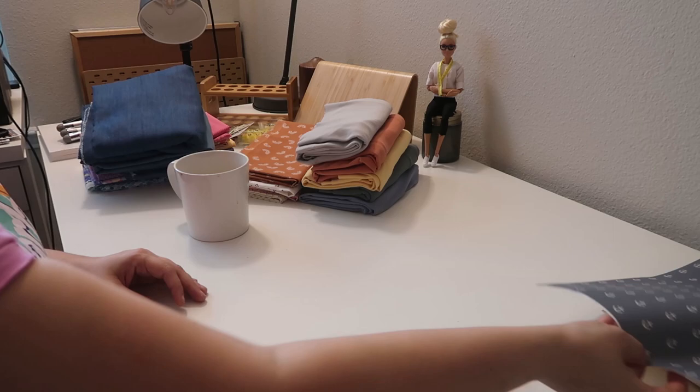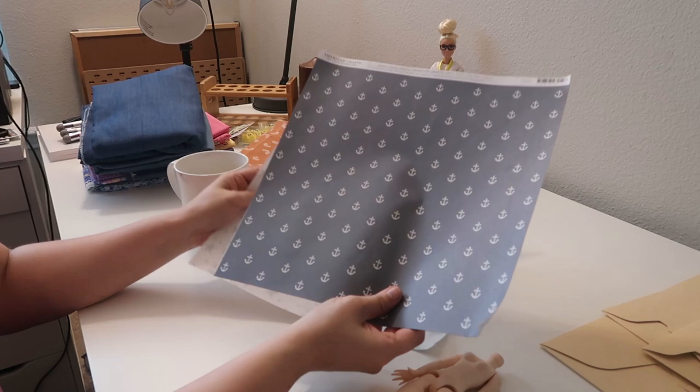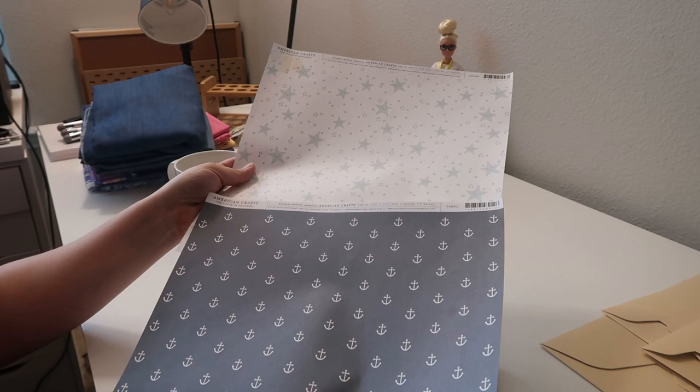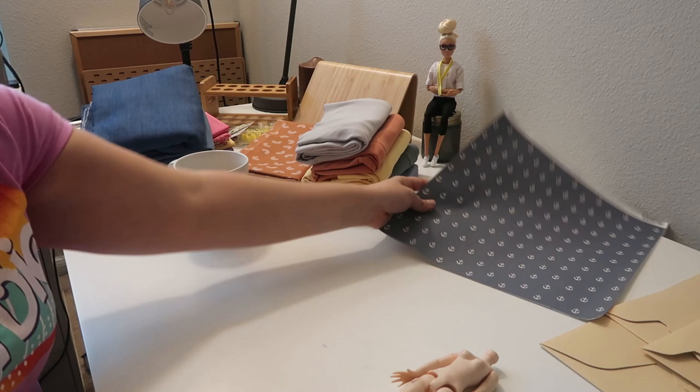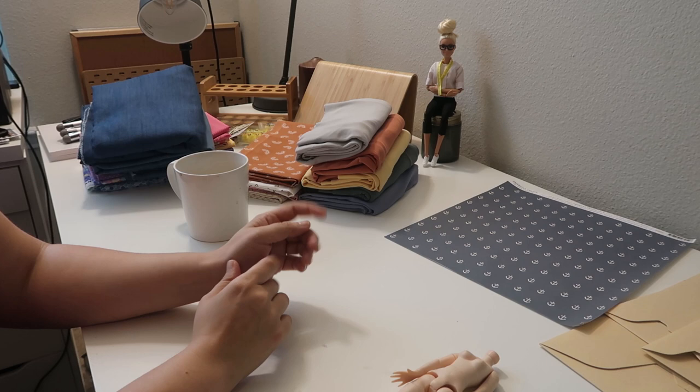Then I got some paper. This is going to be another diorama, because I want to take pictures of my fabric, my little costumes. I'm making little costumes right now, and I want to take pictures for a diorama, so I bought some things for that. So I'm going to make a diorama. I'm going to give it some fur fabric for the carpet, which I think is going to be cute.